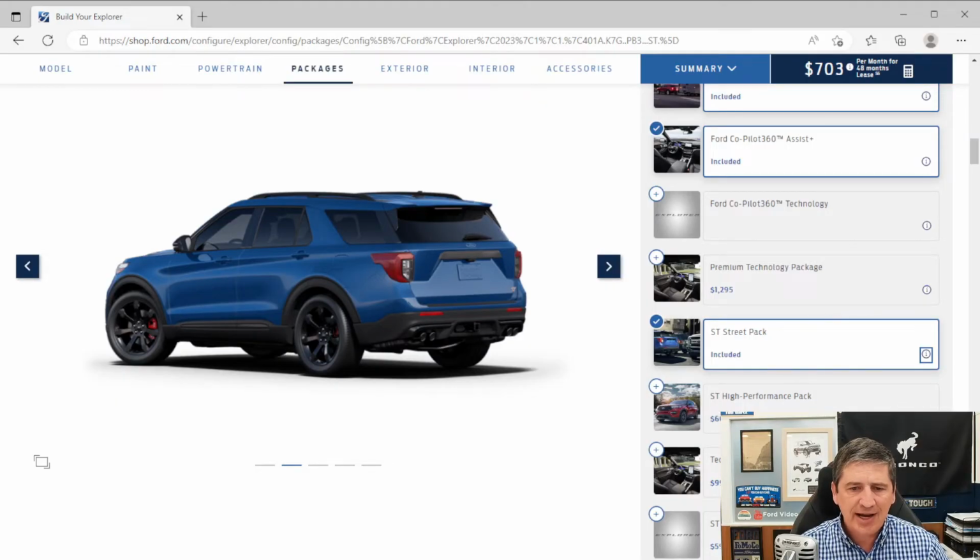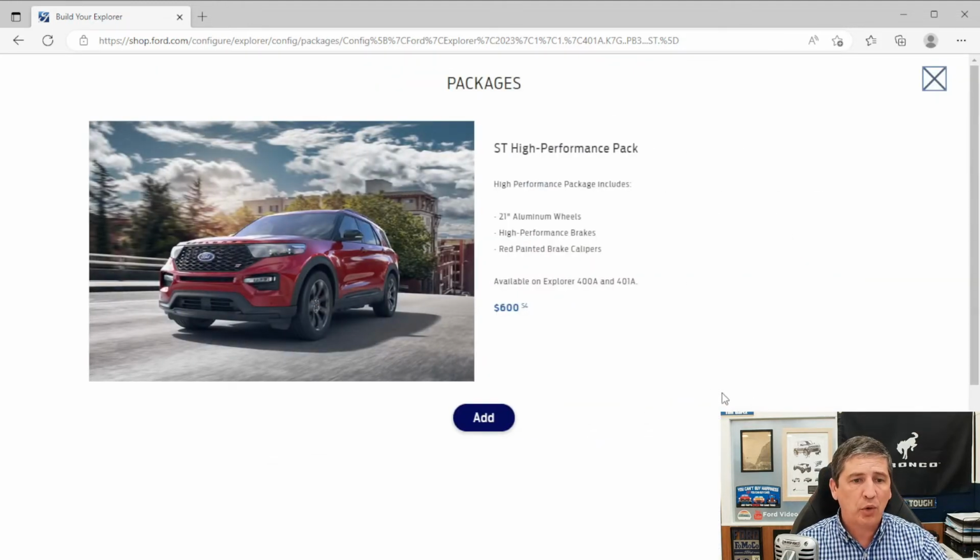Now let's talk about another ST package that you get, the ST High Performance package, and it's pretty similar to the ST Street package. They are not compatible with each other. This ST High Performance package is available on either the 400A or 401A equipment group. As you can see, it gives you the same 21-inch alloy wheels and also the red painted brake calipers, but it upgrades the brakes. So now you're getting high performance brakes with this. So you can see why it's not compatible with the ST Street package.